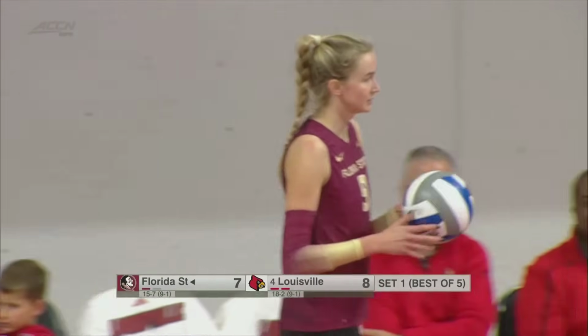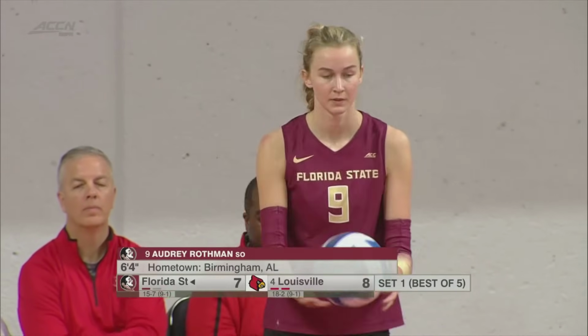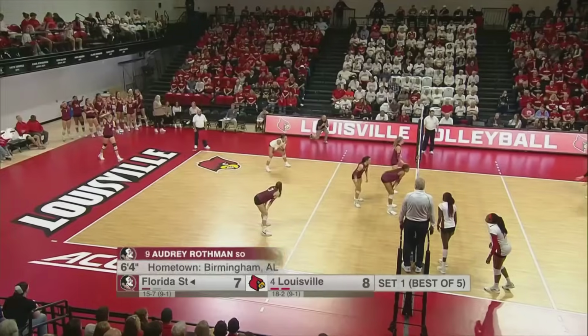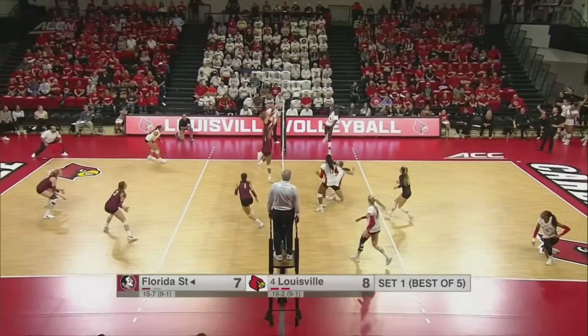And we saw that same play earlier from Jones where she just threw the ball down in the hole. That's the exact same play there from Rothman, able to see those hands, keep the ball out in front of her in her sight line, and throw the ball off the block.